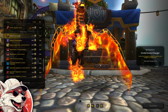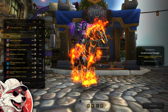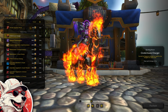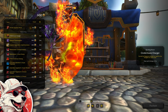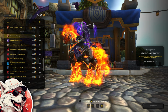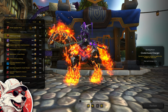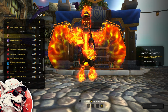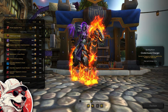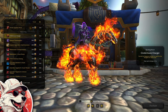And so then we've got the returning items, where we've got the Hearthsteed recolor, the Cindermane Charger, which I think was on the trading post last year sometime. It's not my favourite model of mount, I must admit, but I think that this colour scheme suits it a lot more than the original Hearthsteed. I think particularly if you're a Dark-Iron Dwarf or something, it'd look particularly good. But yeah, it's a decent little mount.